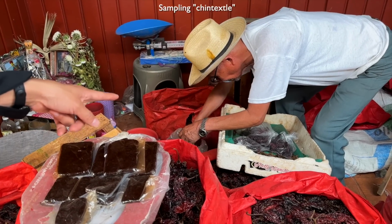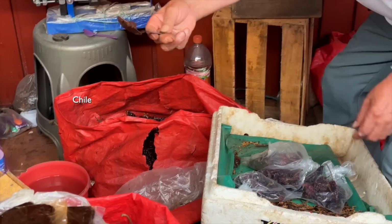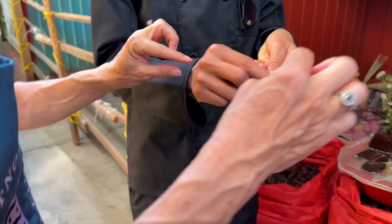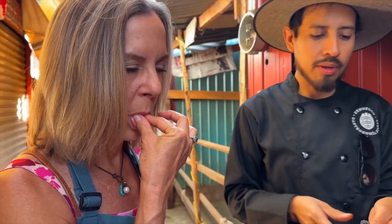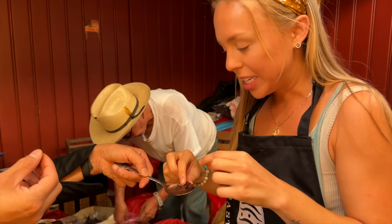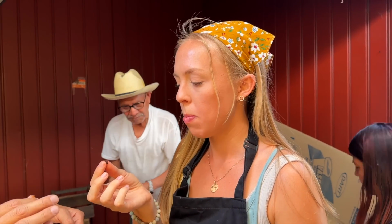We're not eating that. But he's selling chintesle. The chintesle is very important because the flavor is only chili, garlic, and salt. You can taste it. Tasting is one kind of mole. Oh my god. I could eat an entire bowl of that. So it's a type of mole? Yeah, one kind of mole. The name is chintesle. Chintesle is very important because the flavor is interesting.